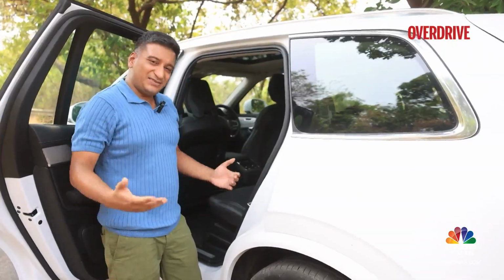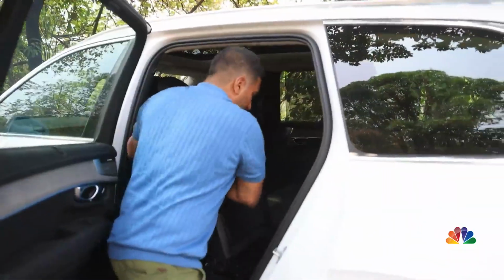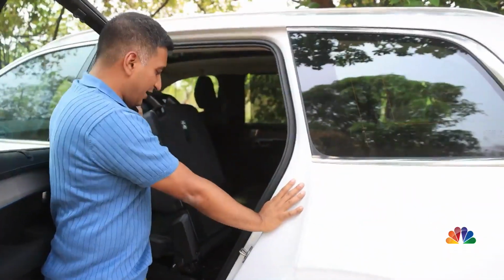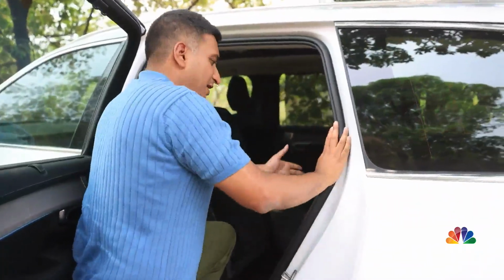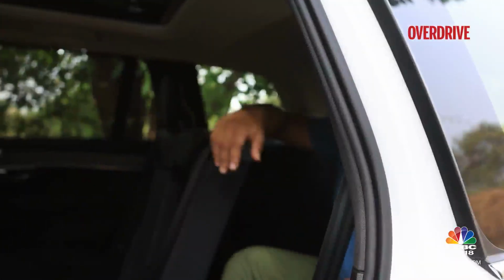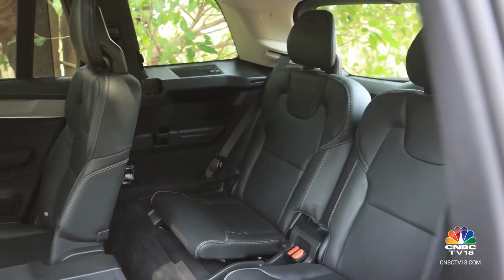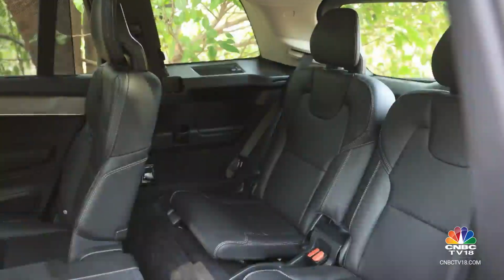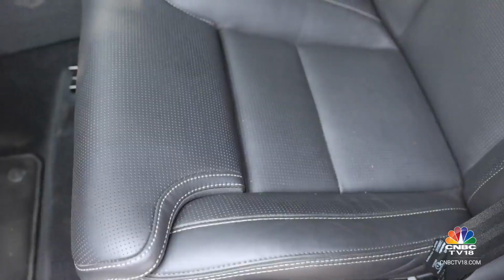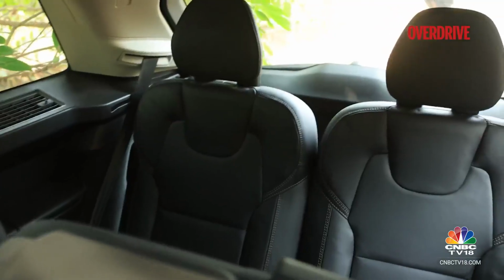Now the XC90 is best described as a 5+2, and let me show you why. Now climbing in is alright. I mean, I can push this forward with this slightly inclined action, so I have a clean pass through. But as you can see, once I'm here, I really don't have much in the way of knee room. I can bring the seat back a little bit and I have about this much space, and I'm not very tall, and the seats, they give me good back support, but thigh support is really not that much at all. So I would think that this place is best suited for kids for longer journeys and adults for really small trips.